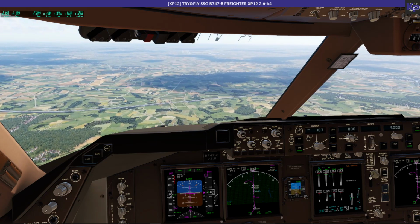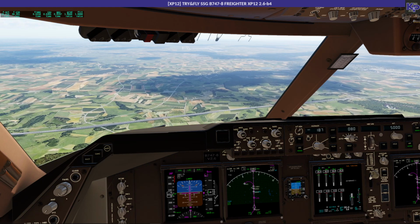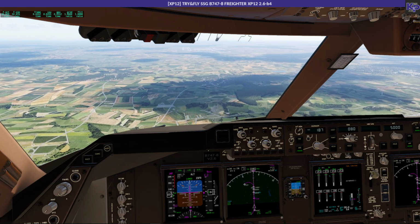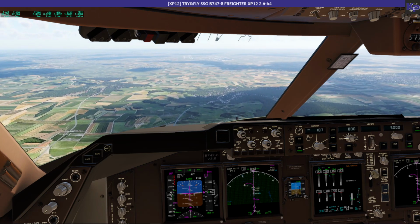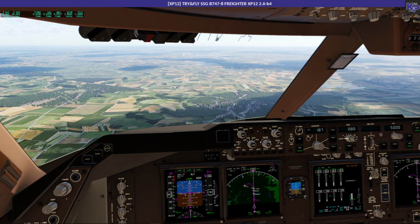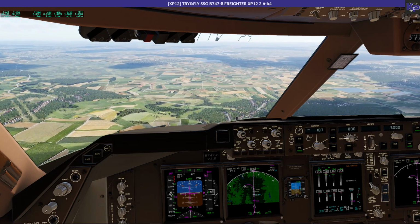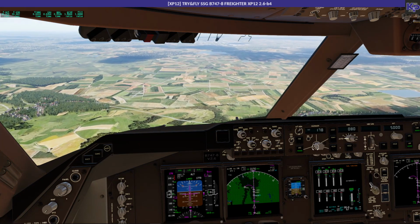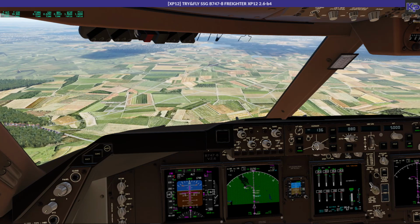Might have to help it a bit. Flaps 10. I'm helping a bit with the speed brakes. We have a little flicker here. The missed approach route is doing strange things, so put that in again. Flaps down. Gear down. Flaps 20. And we need to reduce the speed. Turn it to VREF plus 5 or so.